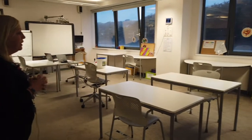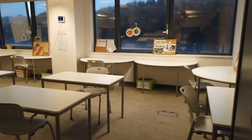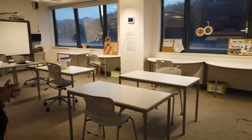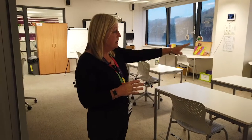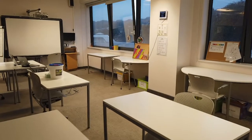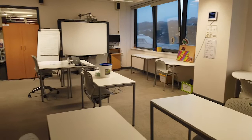This is another one of our teaching areas here. As you can see, currently desks are being set out to make sure that we can keep social distancing. But normally we would have rooms set out so we can have some group work and some individual work. All of our students will have an individual workstation, so you can see these around the room. So you'll have somewhere where you can create your own workspace with your timetable, and some students like to make it a bit personal with putting up their own pieces of work and things to make it personal to them.